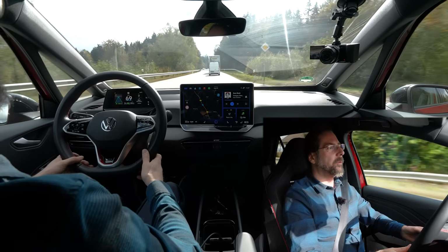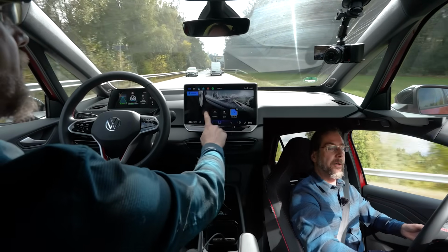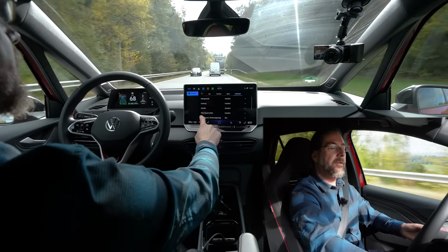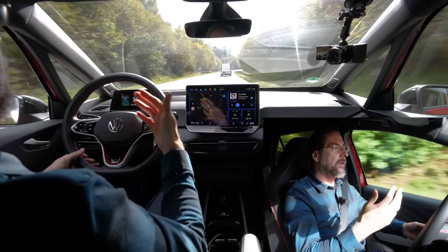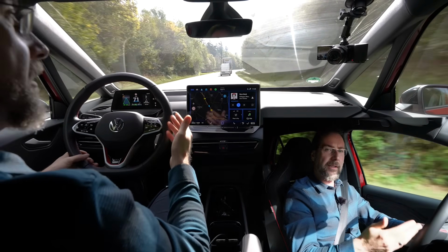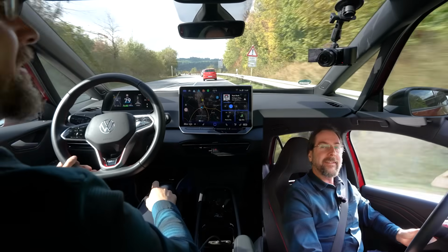Cruise control overall works really well, especially when you are in drive mode Eco, or when you go in the Individual and put the ACC to Eco. Then the distance control is done very smoothly. It doesn't give a lot of power when it has to accelerate or when it has to slow down. Yeah, this is amazing.